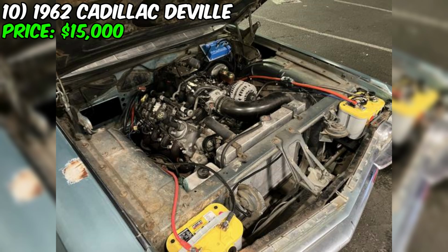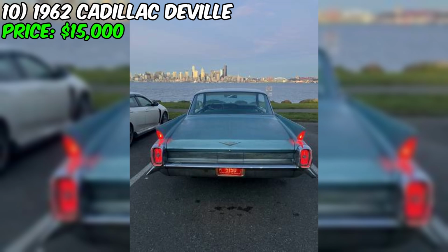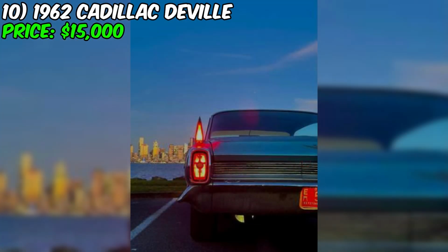Of course, as with any used car purchase, it's always a good idea to do your due diligence before pulling the trigger. The seller describes the overall condition of the car as good, which is promising, but it's still worth taking a closer look and maybe even getting a professional inspection if you're serious about making an offer.